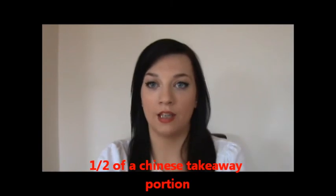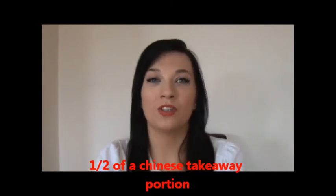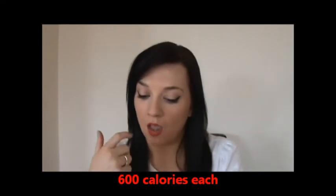Okay, the right portion of rice to have would be half a takeaway portion, which doesn't seem like a lot, or a 1/4 cup of raw rice is 1 portion. It doesn't seem like much, so not many people are going to have those portions. I mean, it's okay to go over these portions, but just don't overdo it. So you should really have about 600 calories in your dinner and your lunch together.